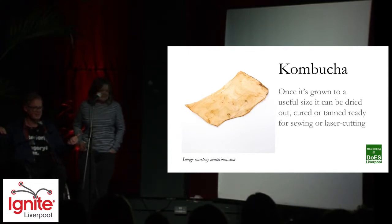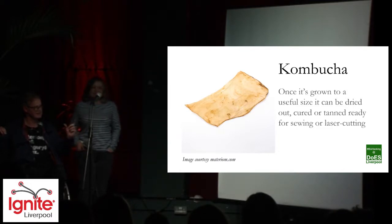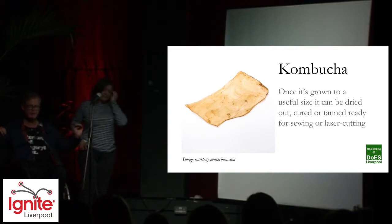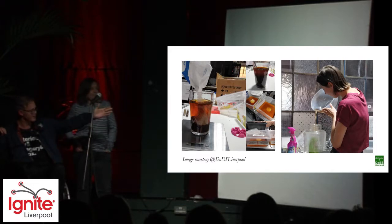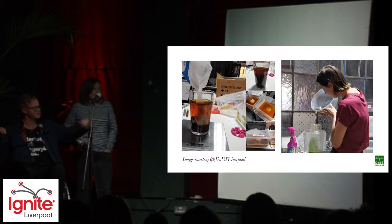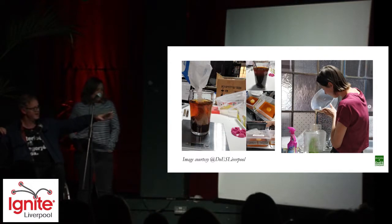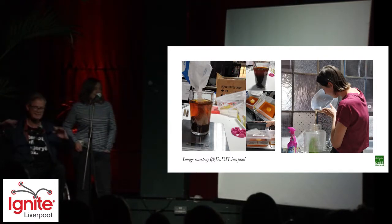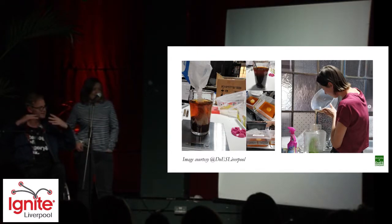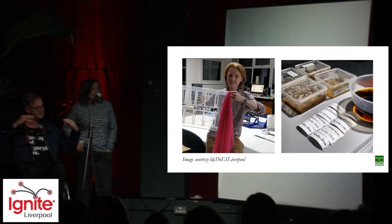It's a mix of bacteria and yeast. So as the tea ferments, it builds a kind of mass of cells, which is called a SCOBY, and it's this symbiotic mix of the bacteria and the yeast. So you can see here we are following some instructions, which we'll show you a link to later. You put the SCOBY in some fresh tea, and gradually the bacteria ferment, and the yeast starts to build bigger structures.